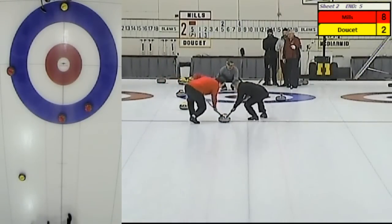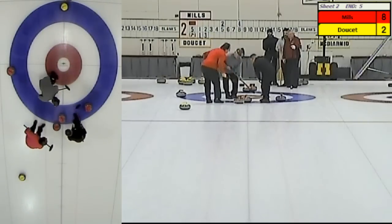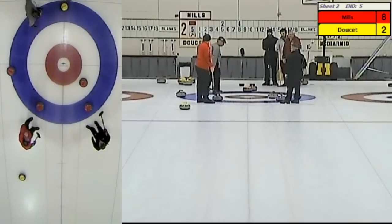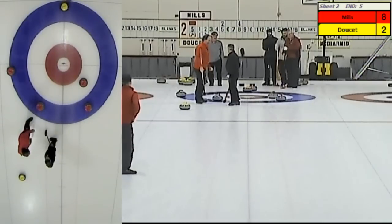Sweeping on it, looking for line. He's starting to curl a lot. He's got a piece of that front guard. They're gonna... Oh, bump up, oh. So now he's sitting three. Three, yeah. So I think that's a good turnout for Jeff.